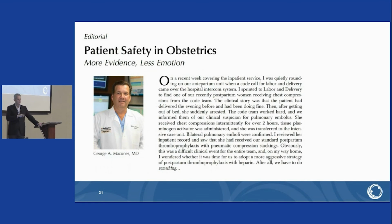Another editorial came out a year later from Dr. McCombs, who's also a very prominent obstetrician. He didn't like heparin being used too much. He was concerned again about safety, efficacy, and cost.